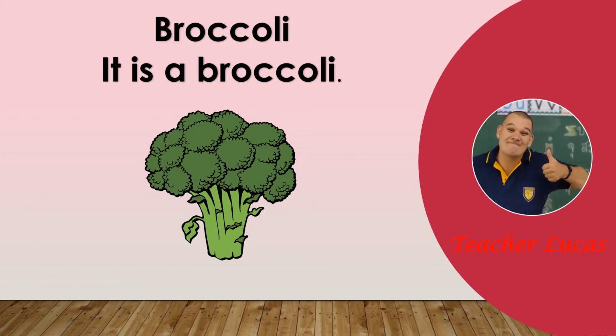What picture is it? Yes, it is a broccoli. It is a broccoli. Let us spell the word broccoli. B-R-O-C-C-O-L-I. Broccoli. Good job.